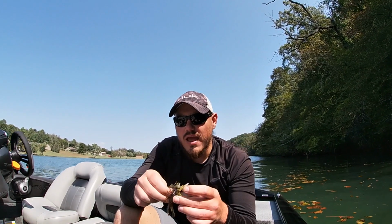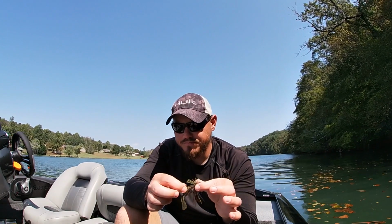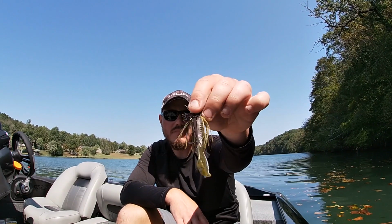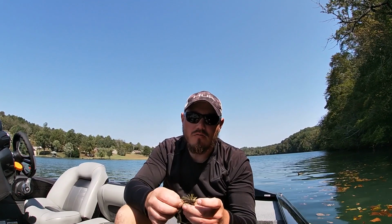This little trailer right here works great on this ball head jig. This is a small compact jig, and a lot of times I want a small compact trailer on it, and that little twin tail grub does great on there. It gives it just enough thump, but it still keeps that small profile.